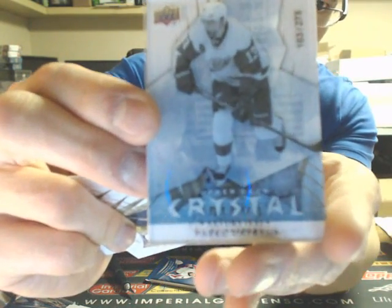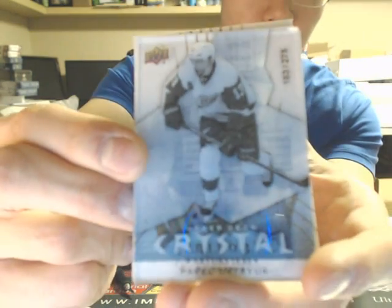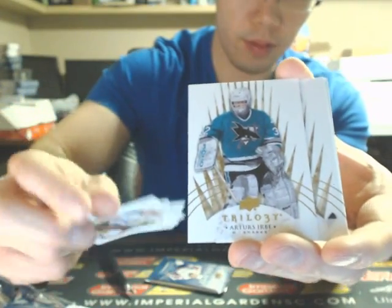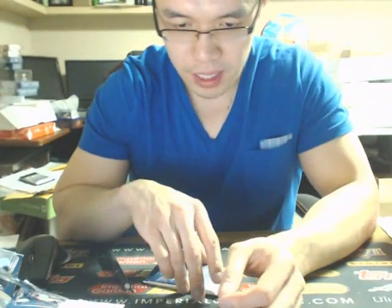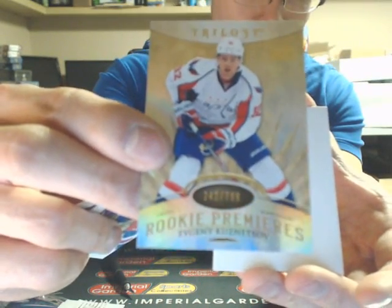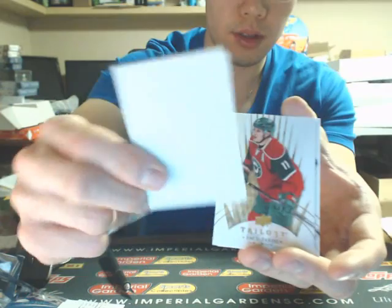This one is a Crystal premieres of Pavel Datsyuk, 275 with Red Wings. Pavel Datsyuk. I've seen some pretty bad ones, especially where they cut down the center of the crystal there. So it seems to be pretty good. And next one is a rookie premieres of Evgeny Kuznetsov, $7.99 for the Capitals. And he's Kuznetsov.